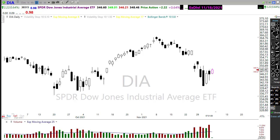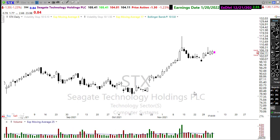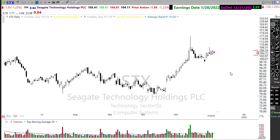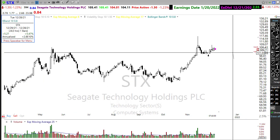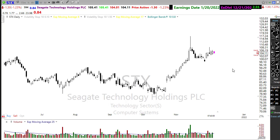Let's take a look at some stocks setting up, but I want to spend just a little bit more time than looking at stocks, and we'll take a look at a couple. Let's take a look at STX. I think STX is setting up in a pretty good pattern here. Notice we're holding up above some support. We know that tech has been holding up pretty darn well, so keep an eye on STX.